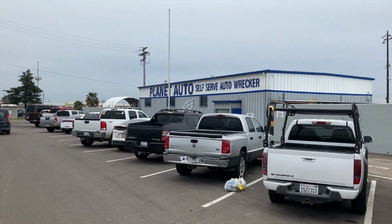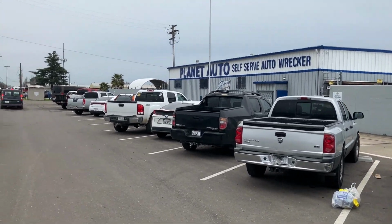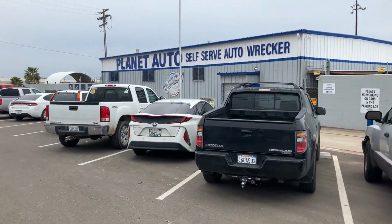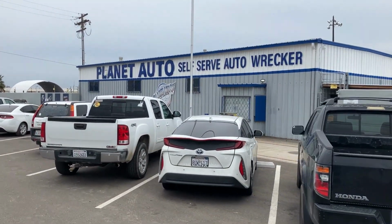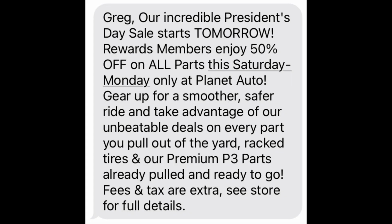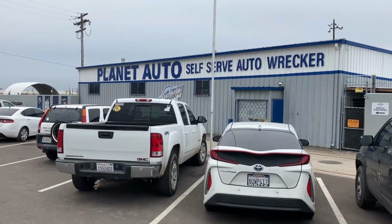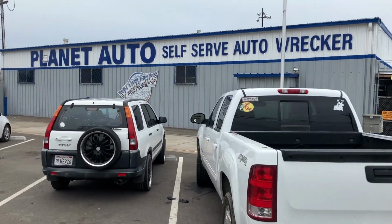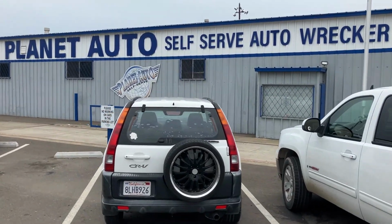So here I am headed off to Planet Auto, tools in hand. They're having a 50% off sale today. Which is another way of saying it's going to rain today and this weekend. We're here fishing for some seats for the Rabbit.